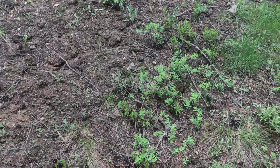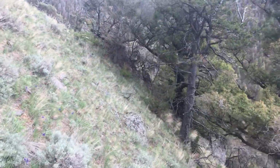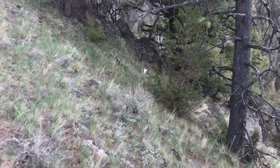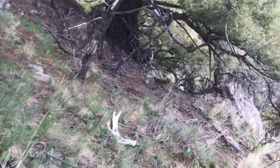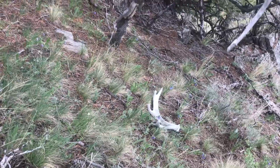Let's keep trucking. Back again and was coming down. Caught something through this tree. It's like a tiny little moose paddle. Let's go. Awesome. Love that. Please be hard white. Now it looks chalk too. Dang, dang, dang. Should be some fresh ones up there somewhere, I can imagine.